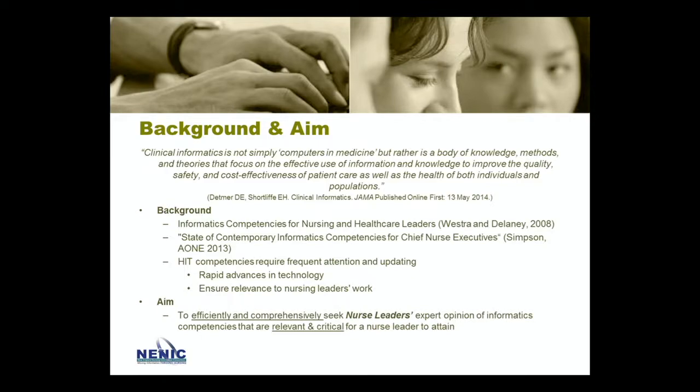What's interesting when you start looking at informatics competencies is that technology changes really quickly, and so you do need to update this work. In 2008, this was really great work done, but it included things such as how to use email. And we're a bit beyond that. So we knew we had to refresh them, but this was exactly the point to start from.